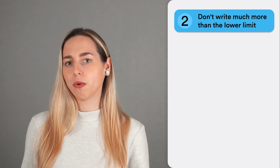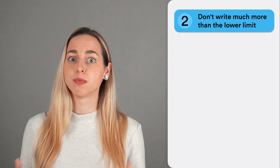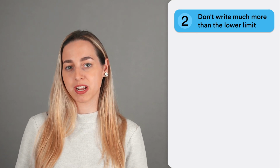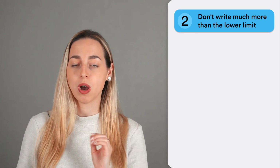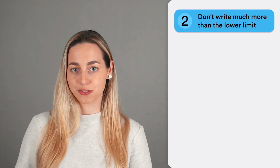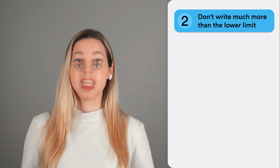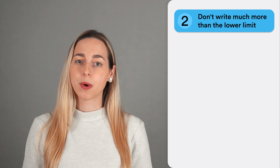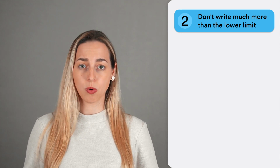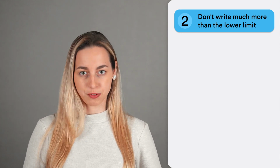There is no point in trying to write 100 more words than the lower limit. It's perfect when you write in the range between 150 and 200 for task 1 and 250 and 300 for task 2 respectively. You see, having many words in an essay doesn't really translate to a high band score. There are several reasons for that.